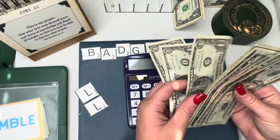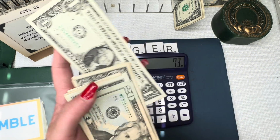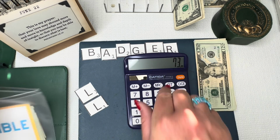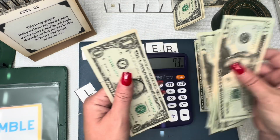Let's make sure there's no E's in here. E's are the hardest. Okay. $73. Oh my gosh. I didn't think I had that up there. That really is awesome. So we can do 25% this week.